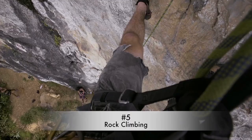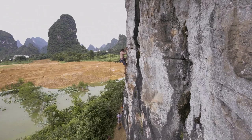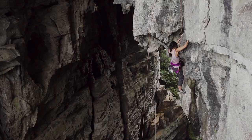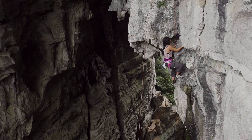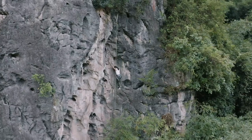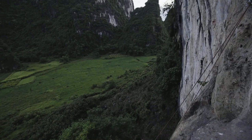Next on the list is rock climbing. Oh my goodness. I've never tried actual outdoor rock climbing until I came to Yangshuo, and I've absolutely fallen in love with this amazing sport. When you try it though, you're definitely gonna need to wear a harness, and I recommend you get some shoes and some chalk. It makes it a lot easier, and folks, it truly is one of the reasons why lots of foreigners come to Yangshuo. It is the perfect place to learn rock climbing, and there's so many challenging rock climbing routes here. It truly is the mecca of rock climbing in China. So if you come here, you absolutely must try outdoor rock climbing.